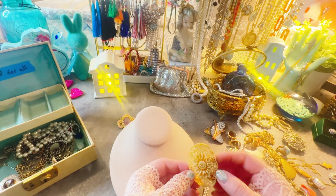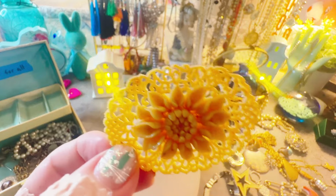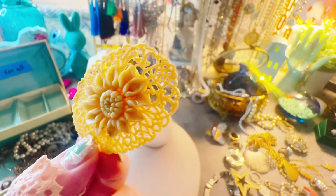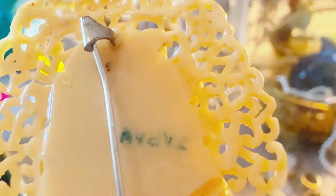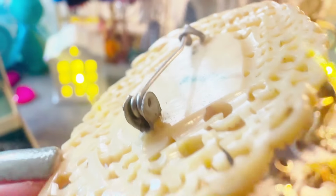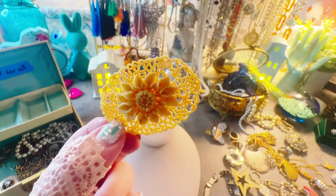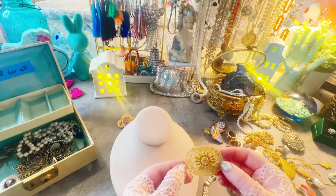Now, what is this made out of is the question. We have a brooch. Let's turn it over. Does it say Japan maybe? Yes, it does. Oh, look at it. It's got a C clasp. Wow, that's an older one. Look at that. That is beautiful. Very delicate.